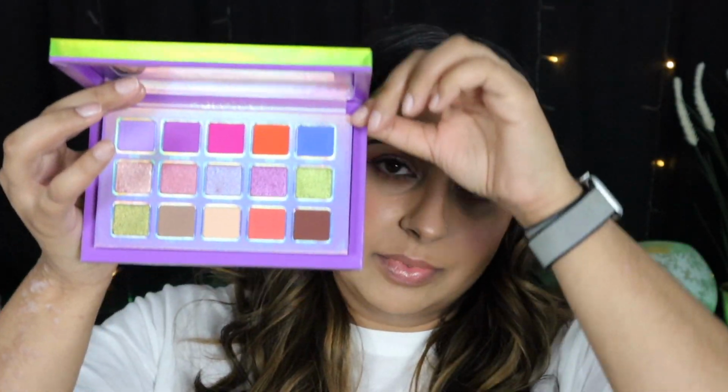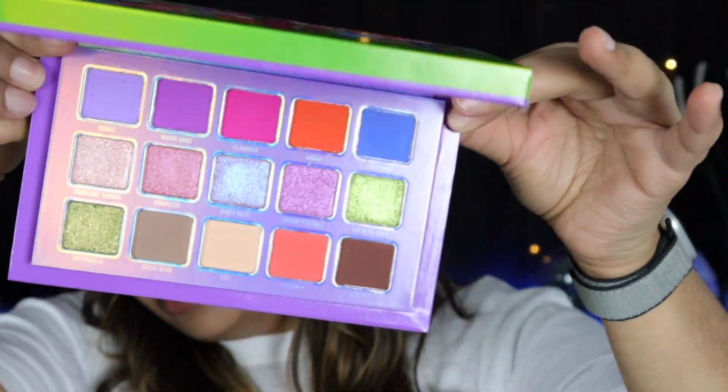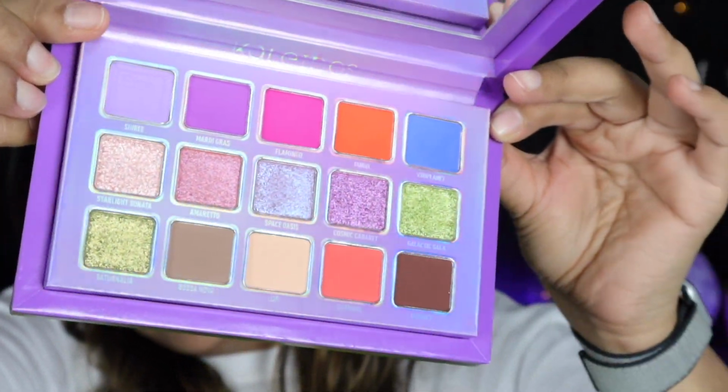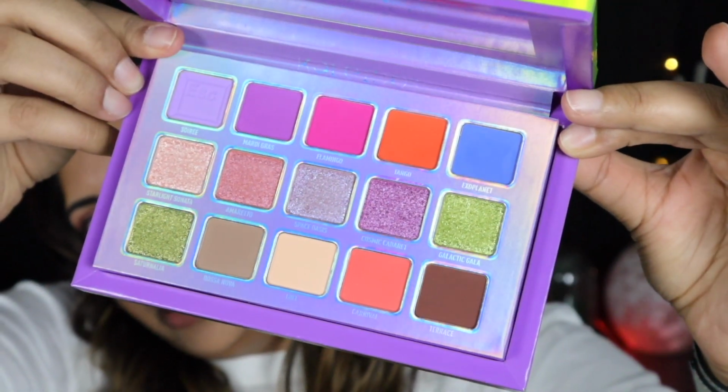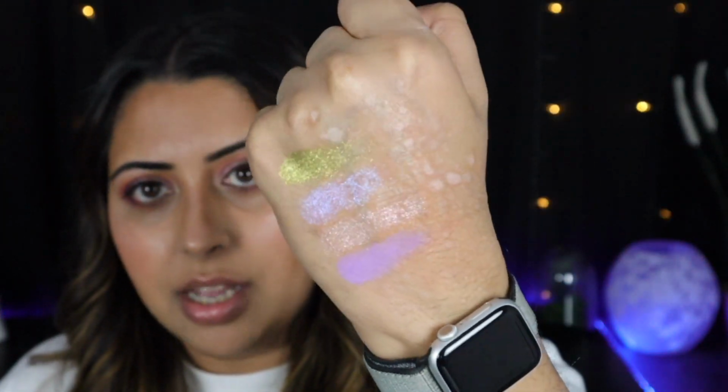I picked this one because it has a bunch of colorful shades, so that's what it looks like. But the shimmers in here are so beautiful. And I feel like they're really, really pretty for spring. So I know mine looks unused, but I promise I have used it. When you dip into these shadows, they don't always show up, so I'm just gonna do mostly shimmers. Their shimmers are just something else.